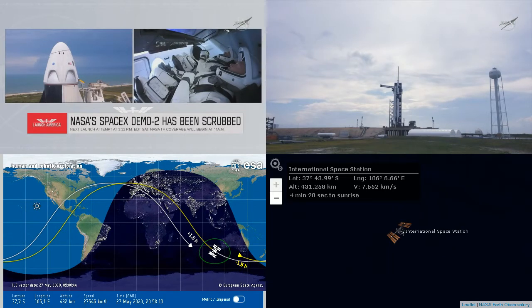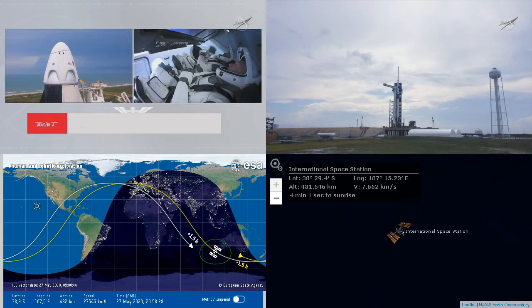SpaceX Dragon with an update. We're holding in 3.4 and we're ready for seat rotation when you are. Copy that. We'll wait for the closeout team to open the hatch and verify clearance, and then we can execute seat rotation. Dragon Cap.